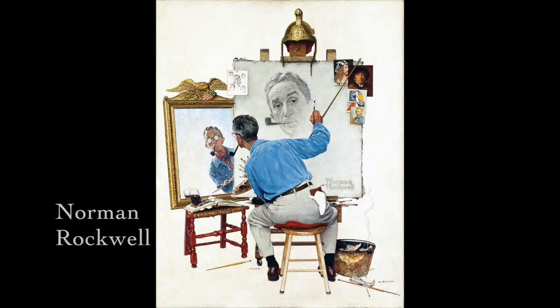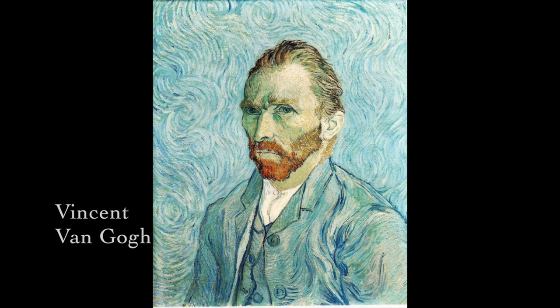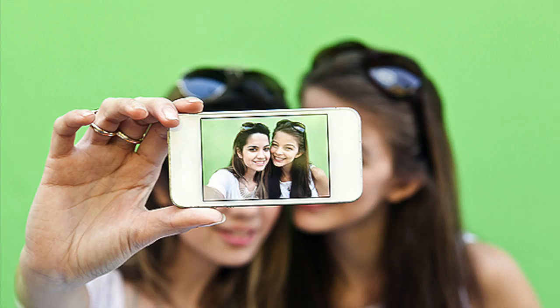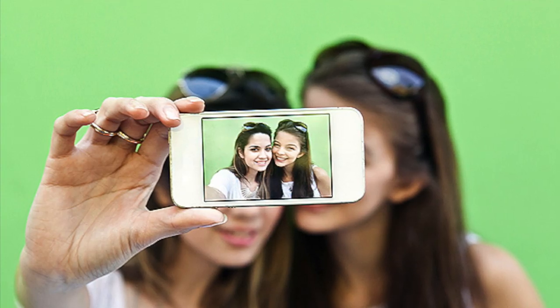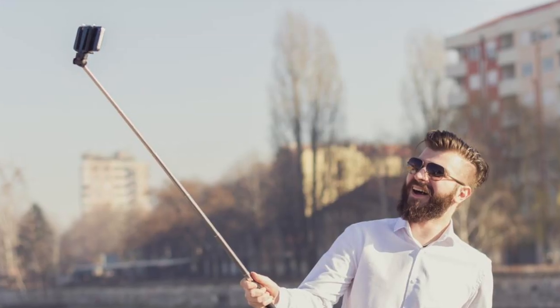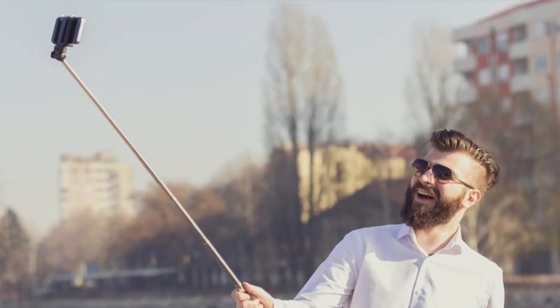A self-portrait is a painting that an artist has painted of themselves. This is a special kind of portrait because the artist is showing the world how they see themselves and their personality. With the invention of digital cameras and smartphones, you don't have to be a painter to capture your own likeness anymore. Modern-day self-portraits are called selfies, and we have a gallery of several Rooster Spring Tigers who would like to share their selfies.